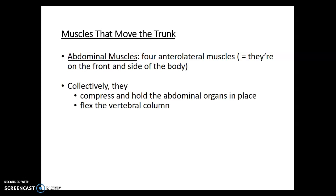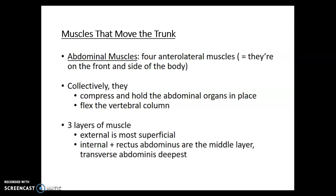This is pretty important. So collectively, our abdominal muscles compress and hold the abdominal organs in place and flex the vertebral column, meaning helps us to bend our back forward, bend down to touch our toes, for example. So we don't really talk about the first bullet point there, but if you think about it, your abdominal organs are held in place a lot really by muscle, right? By the abdominal muscles and also the pelvic floor muscles. So these are really important muscles in that they do help to hold all the contents of your guts in, right? We need that. And of course, also abdominal muscles flexing our vertebral column as they work together. And then also they help us to rotate the trunk as well.